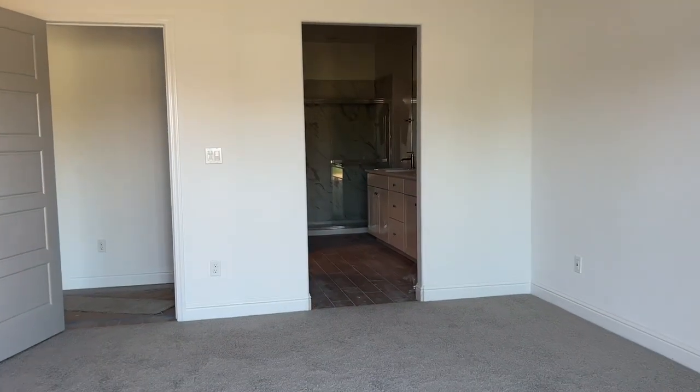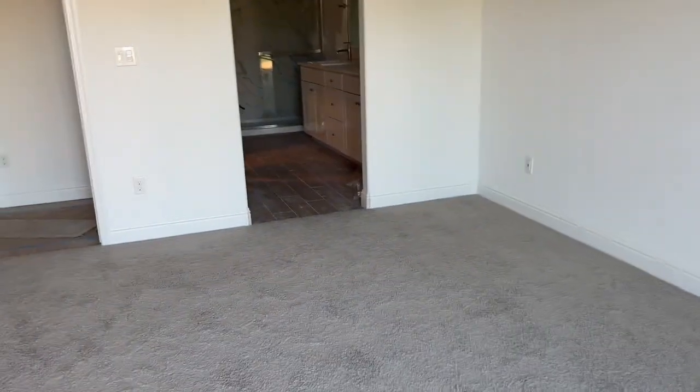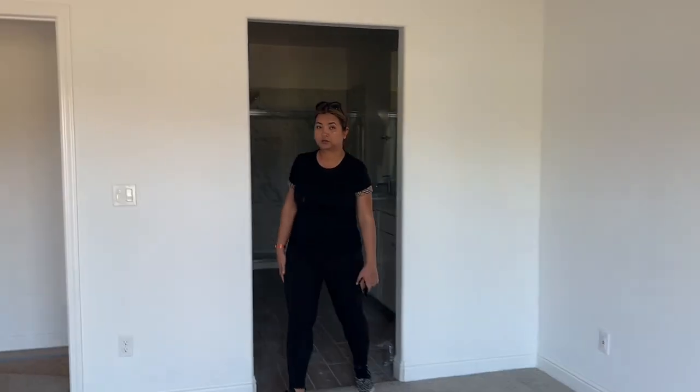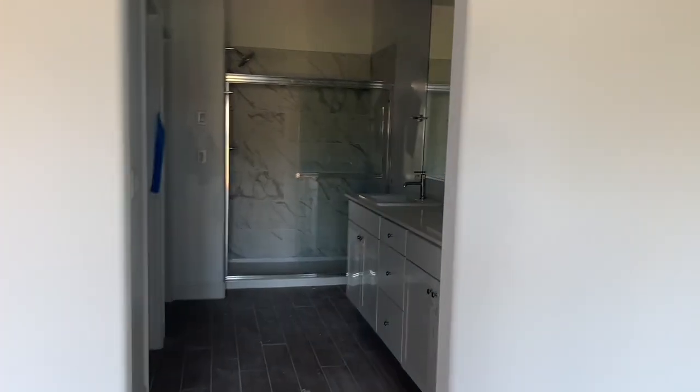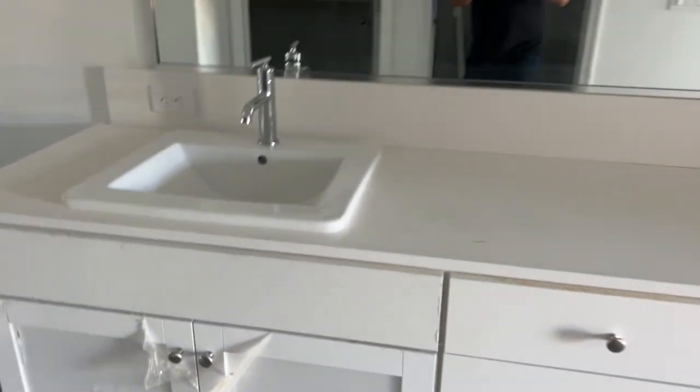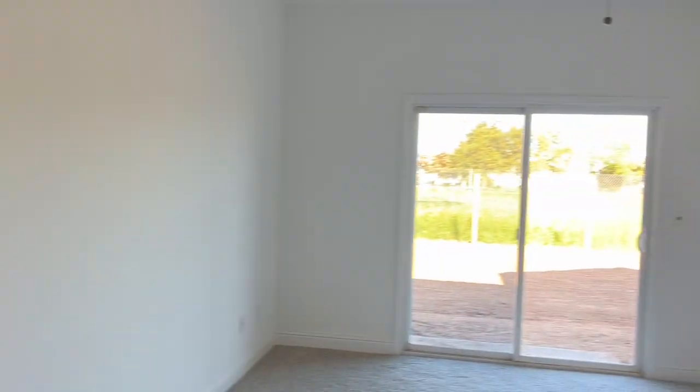Master bedroom. Dual sink. Some white cabinets and this one kind of marble type. Cabinets.